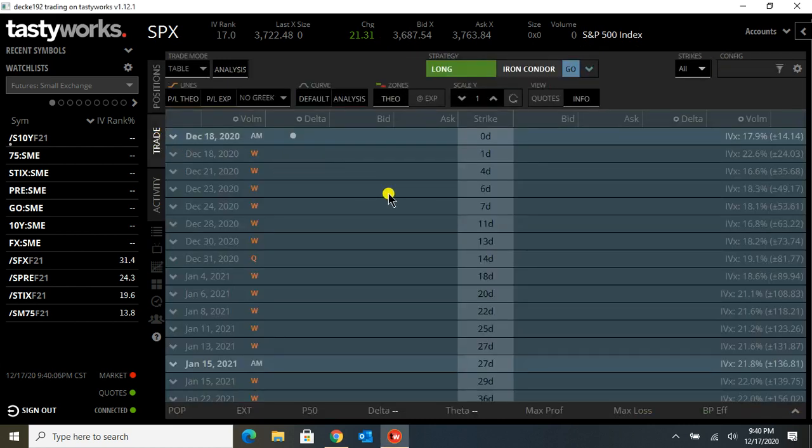If we go into the option chain here, you can see that SPX has expirations every single Monday, Wednesday, Friday. And the third Friday of every month, there is a special AM settled expiration. So that's here. What that means is whatever the price is at the open Friday morning for SPX, that's what all the options will settle to. Typically it's the end of the day, but these here are AM settled.